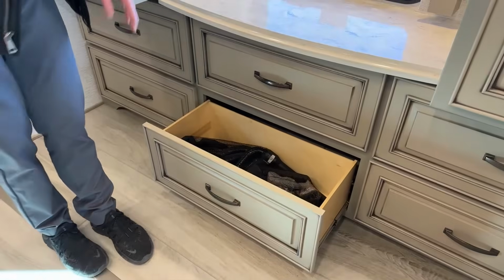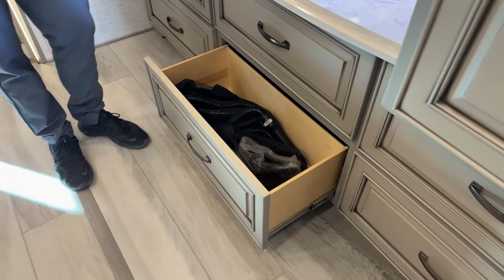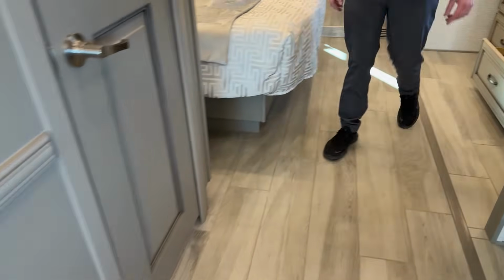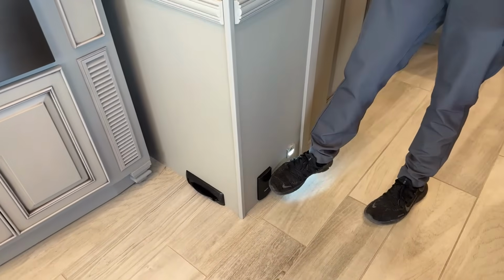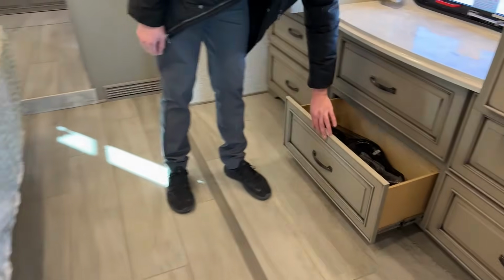And in here we have all of our central vacuum parts. So we mentioned this does have a central vacuum. The kick sweep and the port for that are actually going to be located right outside your mid-bath. So our kick sweep's going to be right there, and then this will be the port where you can plug in your hose to vacuum anything up. So those are all of those central vacuum attachments that come with the coach.